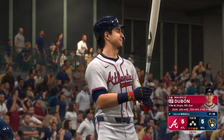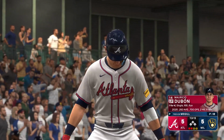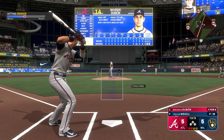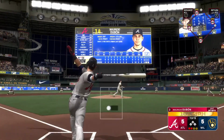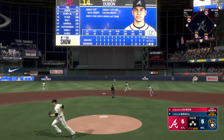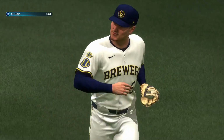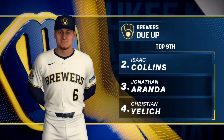Up next for Atlanta, the left fielder, Mauricio Dubon. And the first pitch is drilled in the air out to center. Makes the grab, and that's the third out. So they get out of the bases loaded jam without any damage, and that does it for the inning.